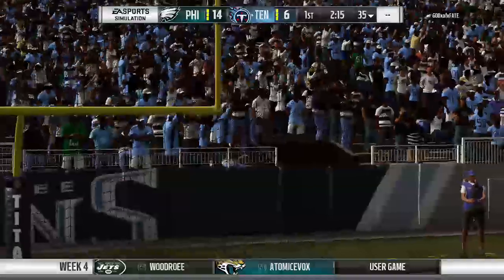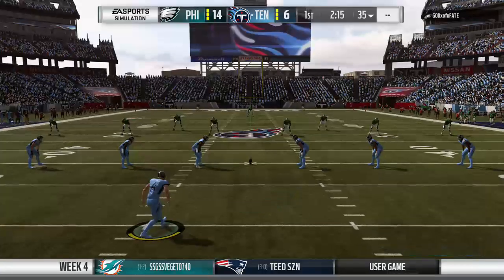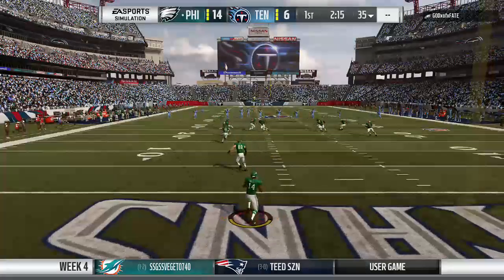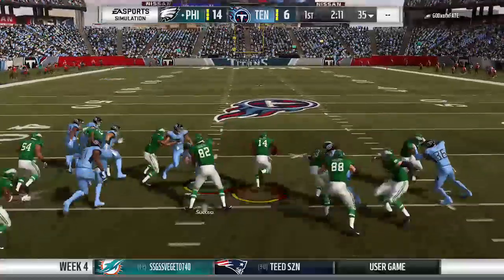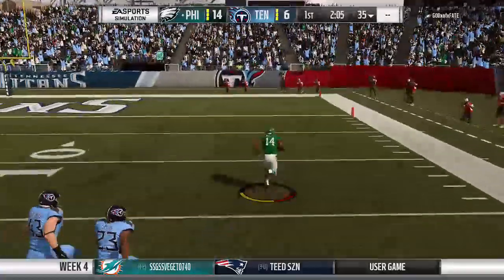And again, it's no good. A few boo birds coming out as he's missed his second extra point here in the first half. Now here's Succop out to kick it away. This is fielded a couple yards deep. And an alley to run. He's at the 40. 20.